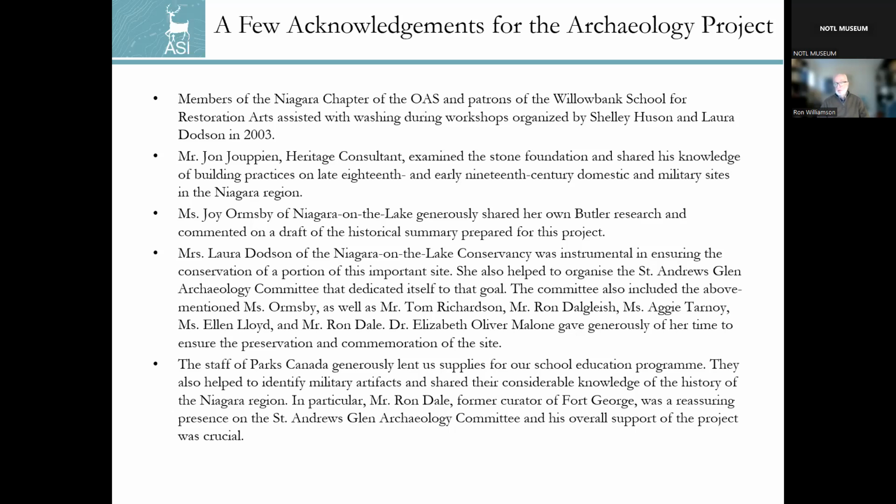And she also worked pretty closely with us and commented on our first draft of the historical summary prepared for the project. Laura Dodson, many of you remember, was instrumental in ensuring the conservation of a portion of the site. She also helped organize the St. Andrews Glen Committee, Archaeology Committee, that dedicated itself to that goal. The committee also had Joy.